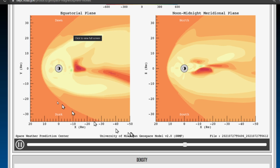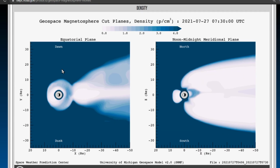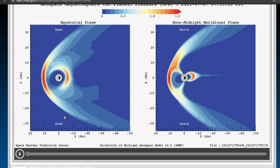Notice this has a bow shock out here. Down here, density doesn't look like the bow shock's there, right? Well, it is. All it means is the density is the same on one side as it is on the other. Simple as that. If we keep moving here, pressure. That's really what we want to look at here.